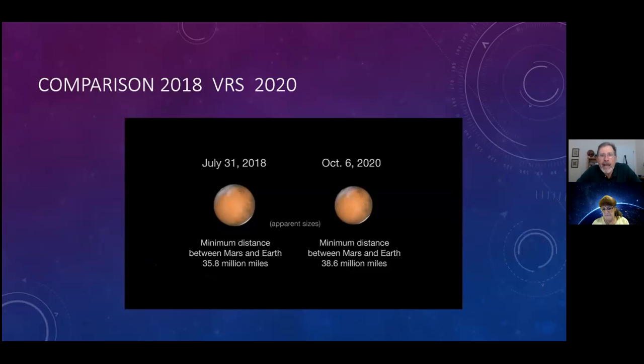Just to give you an idea, our last closest approach was July 31st, 2018. I remember being really excited about that one, going out and buying a special filter for my telescope to be able to see some of the darker areas on Mars, some of the topography. But as July dawned that year, a dust storm started to cover the planet. By the time we got to the closest approach, you couldn't see anything. Mars was just a great big orange ball of dust. There was a planet-wide dust storm. We're hoping that's not going to happen this year, and as a matter of fact, there's no sign of that right now.